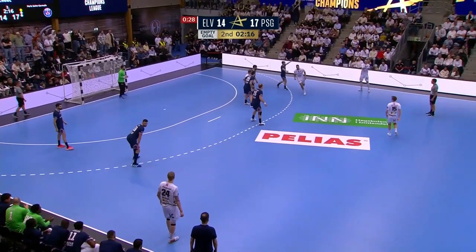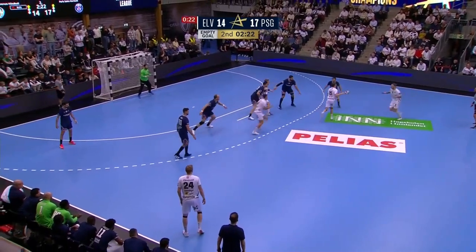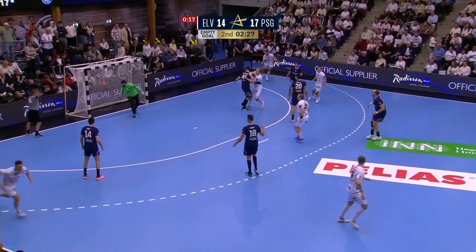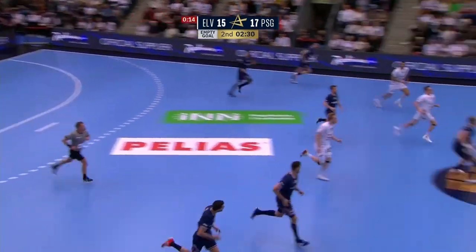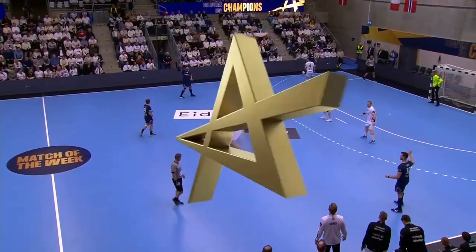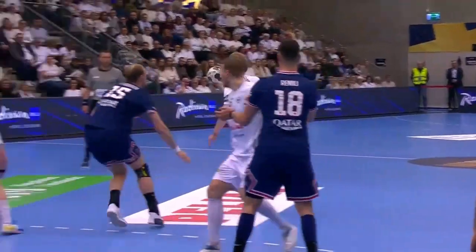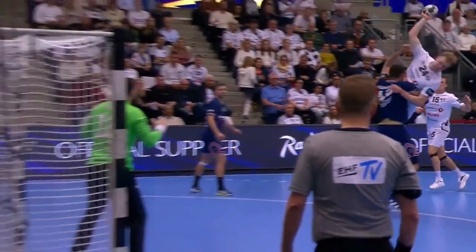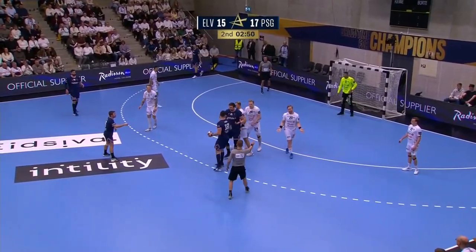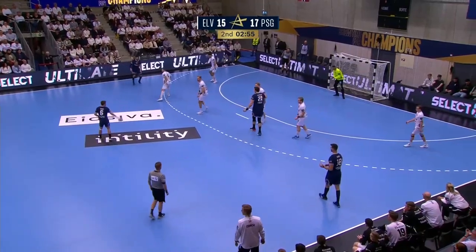Generally the number 2 for PSG, it's Vincent Gérard who is the mainstay in goal, but not today. Moen out to Johansson. Erik Johansson rides that challenge really well, manages to stay strong, and great composure. I think it says a lot about his core strength that he can take the challenge like that, manage to rebalance and get the shot off when being held up like that. I think it was Karabatic, yes, it was, who was holding him. Did well to beat the keeper. And now Elverum back to full strength with Niklas Fingren come flying back in.